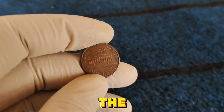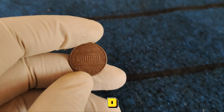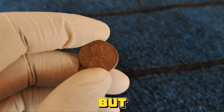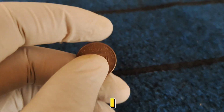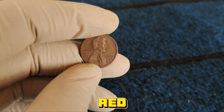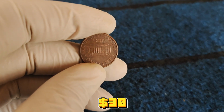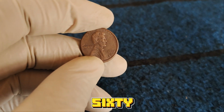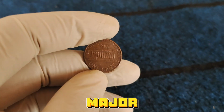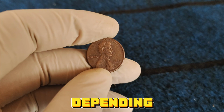Scene 4. Coin market trends and current value. So let's talk about the market. As of today, July 2025, a 1993 Lincoln penny in average circulated condition is worth just 1 cent. But that's not the coin we're talking about. In uncirculated, mint state red condition: MS65 red, $5 to $15; MS66 red, $30 to $75; MS67 red, $200 to $442 plus. One with a major mint error can exceed $800 to $1,500 depending on the rarity.